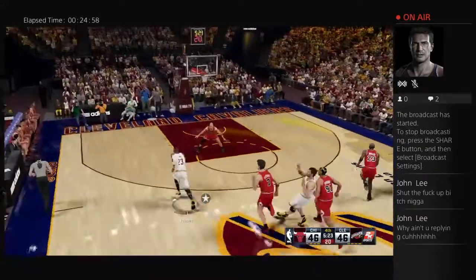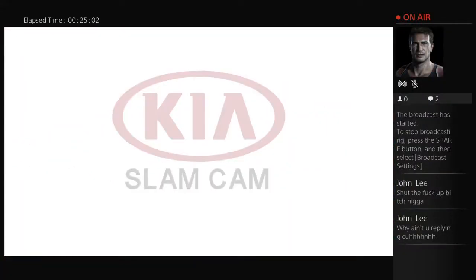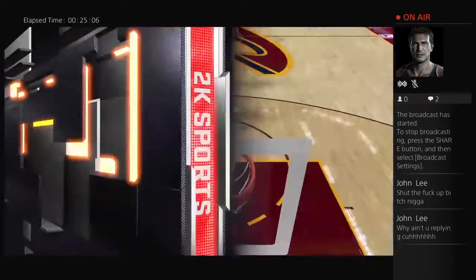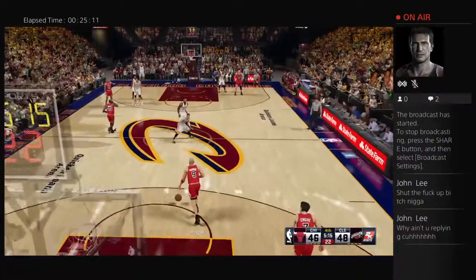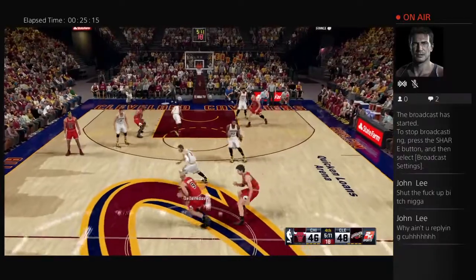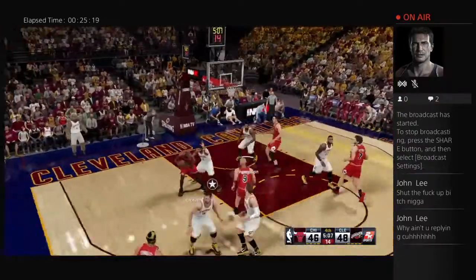And now the fast break, LeBron with the ball. Oh, wow. That's a beautiful jam. That's a quick bucket there. Solid in transition. Well, you know, he loves the chance to get out and run, and we could see right there why he does. That Kia Slam Cam replay really gave you a good look at the action. Rodman passes to Jordan.